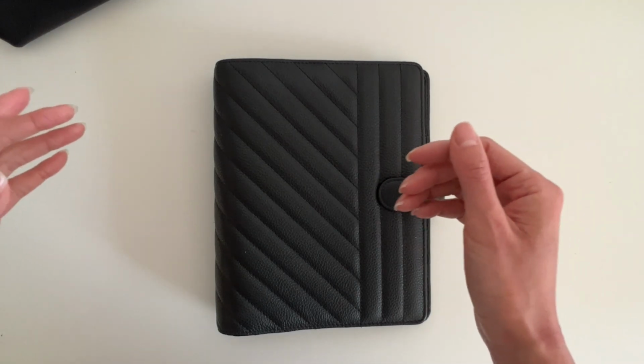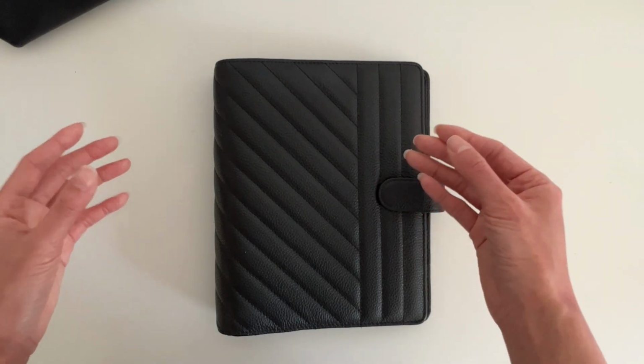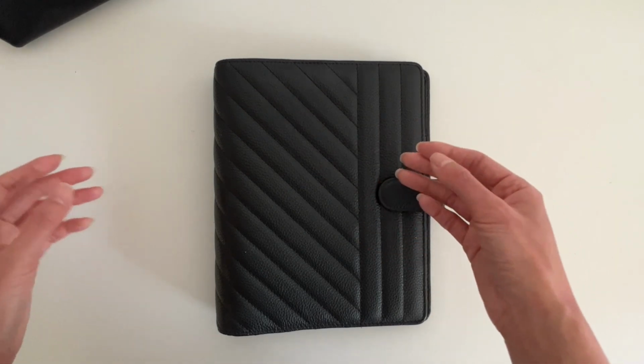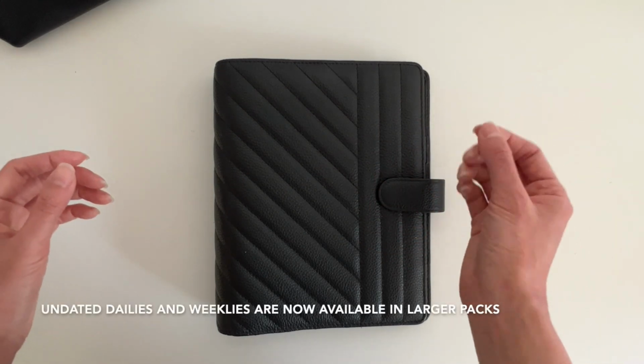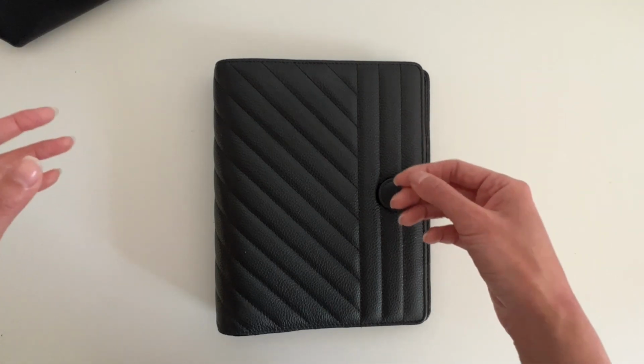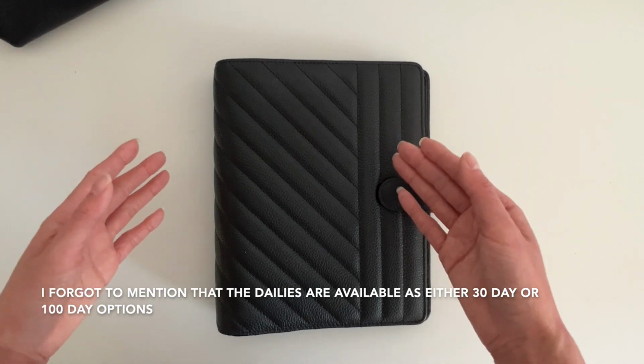While we're on the topic of price increases, the cost of paper has also increased. Having said this, I'm always committed to providing the best value for you. So because of this, we're now offering larger packs of our undated daily and weekly inserts as of now. They're currently available as either a 15-week or 54-week option.